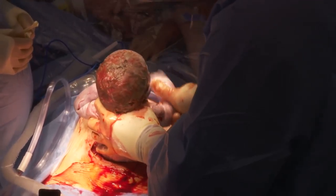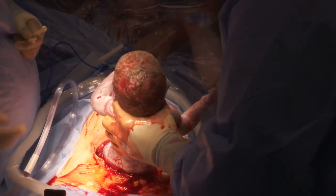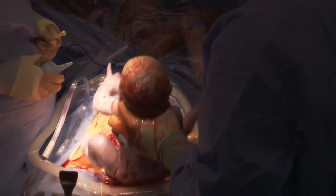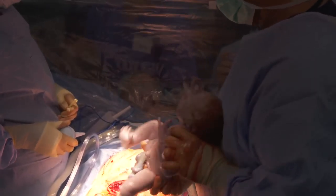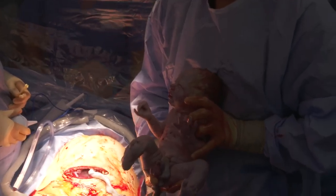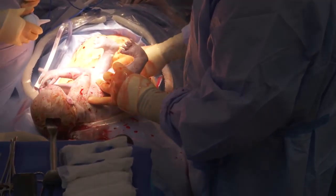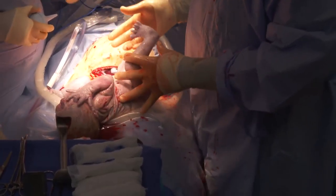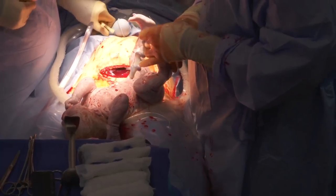We can wave. Hi. And just for you, we'll wave to the camera. Hello. Okay. And we'll delay cord clamping for a second. So there's her baby. Okay. And we'll turn and show you guys. So a lot of patients request something called delayed cord clamping, where instead of clamping the cord immediately, we wait about a minute. And so we'll wait just a few seconds here.